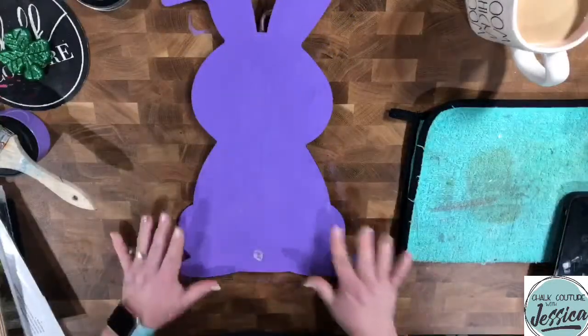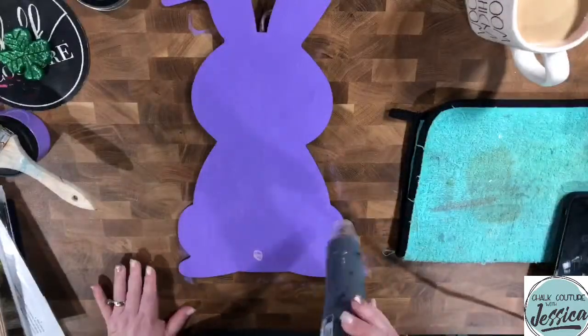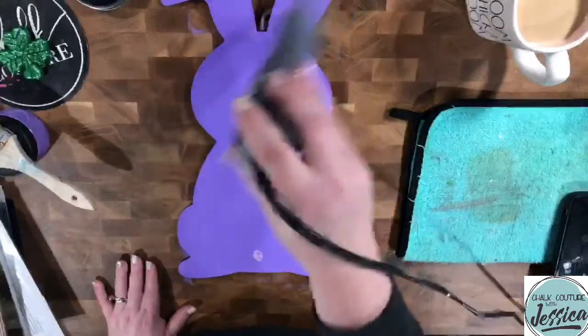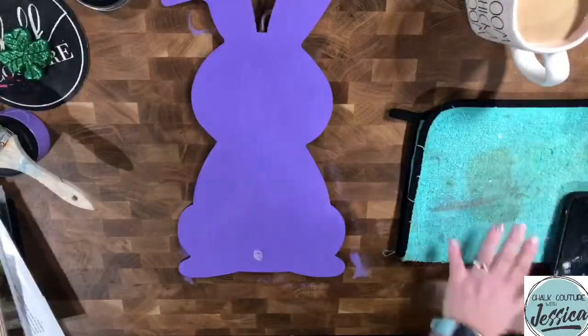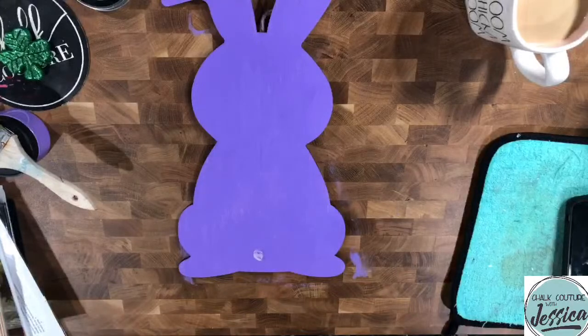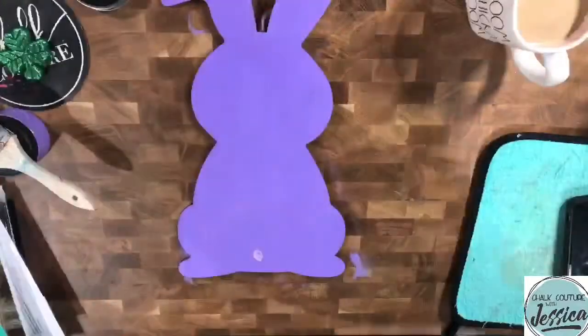Okay, so are we all dry? Whoops, that's still wet. Hold on, guys. Didn't see that. Okay, so let's get our... What is this called? Country Plaid.